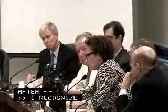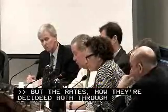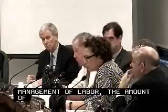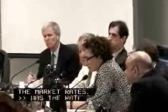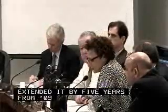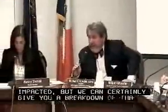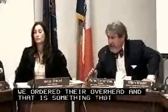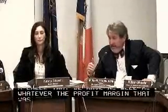How the rates are decided is through both identification of skills, labor that's required to manage the different contract packages, the amount of hours that they anticipate spending managing that, and then what the market rates are, and we negotiate them to be competitive. Has the rate changed when we extended it by 5 years, from 09 to 14? I don't know the specific rates and how they were impacted, but we can certainly give you a breakdown of that. Jeff, one thing that we do have is we audit their overhead, and that is something that is truly a check that we have, as well as the profit margin that was established, which I think has been maintained. We did not increase nor decrease.